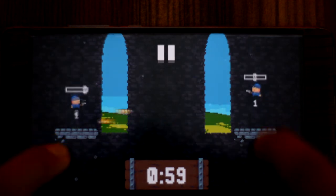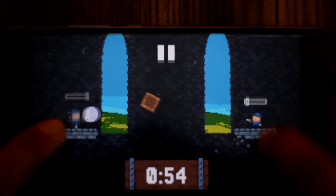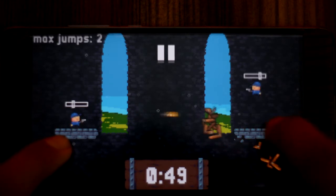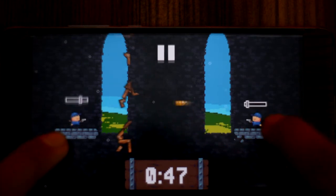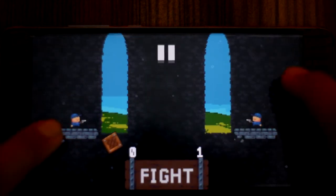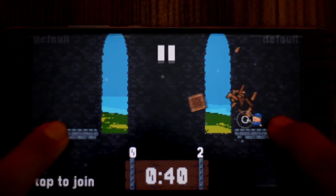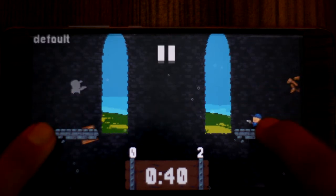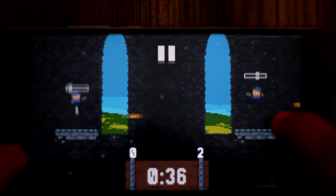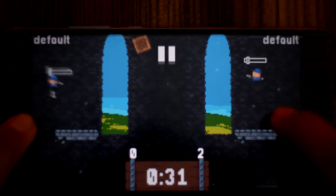When the level begins, you have to jump and dodge the bullets which are shot by the opponent, or the AI in this case, and you have to shoot the bullet at the AI. Whoever shoots the bullet first, whether it be you, the AI, or the second player, will win. As you can see, the opponent hit the bullet first, so I lost. I think it's a pretty great concept.